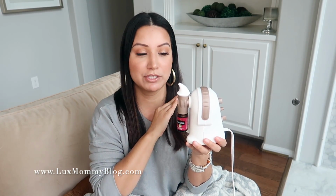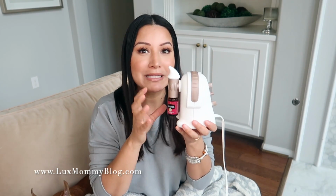And like I said, this one just runs 24 hours a day, 7 days a week. I love that it doesn't have any water. No, it's not the prettiest diffuser. It really just isn't. But it's not diluted with water. You don't have to worry about changing it. And like I said, it runs all day long.